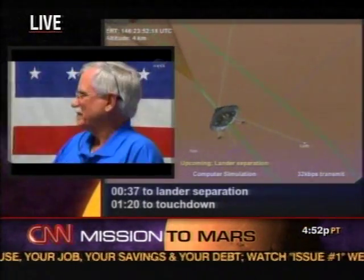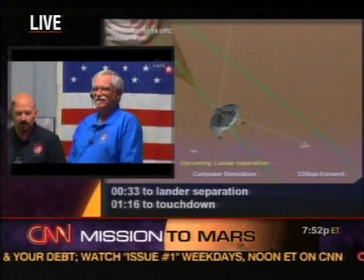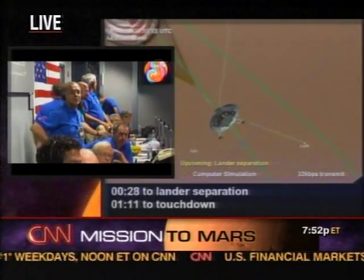All the way down to the surface, but I think... Now, I've not heard a confirmation that that radar altimeter is working. We don't know yet, do we? They're still working on that one. Just seconds now until landing.